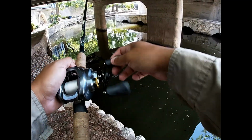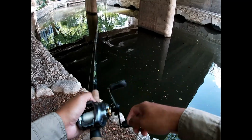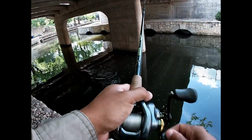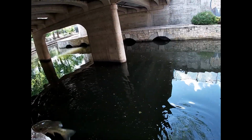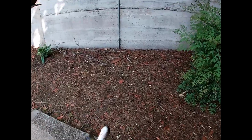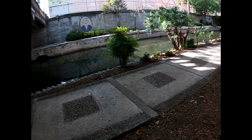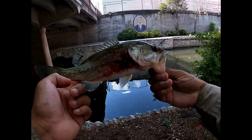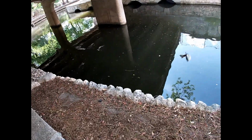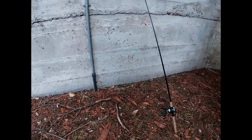I got another one. Yeah, he's moving fast. Where's he going? Where's he going? Right underneath the bridge. Why are you throwing my Cinco, buddy? There you go. He's bleeding a little bit. Well, he's bleeding a lot. I'm gonna get him in the water real quick, but yep, sorry about that, bud. I didn't even know you were on there. And he threw away my Cinco.